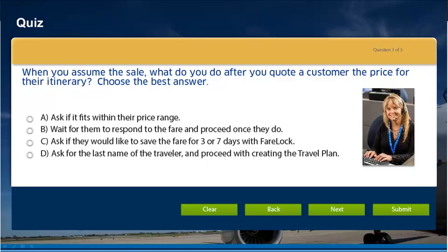When you assume the sale, what do you do after you quote a customer the price for their itinerary? Choose the best answer. A. Ask if it fits within their price range. B. Wait for them to respond to the fare and proceed once they do. C. Ask if they would like to save the fare for 3 or 7 days with fare lock. D. Ask for the last name of the traveler and proceed with creating the travel plan.